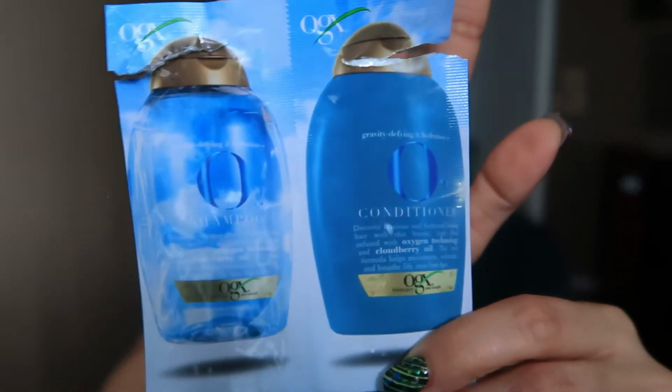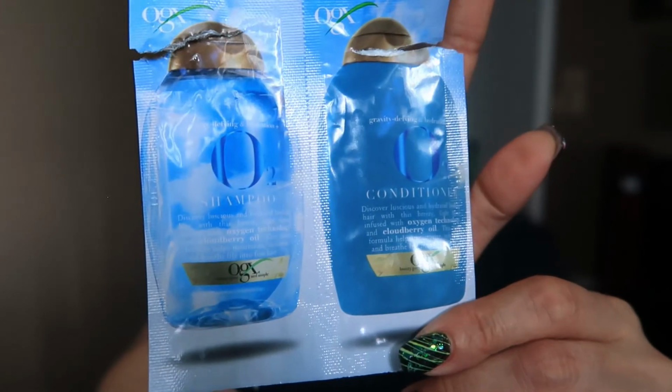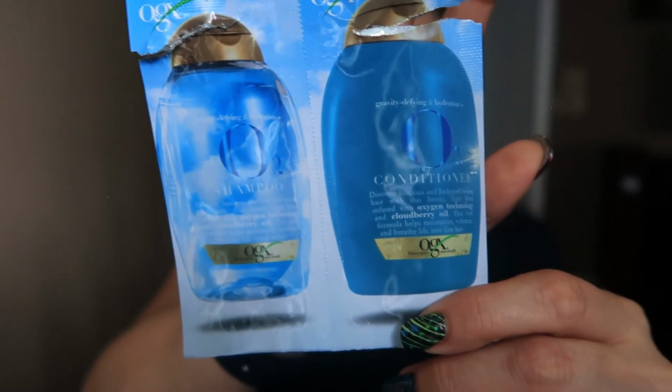Sometimes I like to switch up my hair care, so I decided to try out this OGX or Organics, whatever you want to call them. It's shampoo and conditioner. This one, it's the O for, I don't know, it's just a 0 SLS free. I think I got this in a sample box somewhere, and I just wanted to clear out under my cabinet, so we decided to use this.